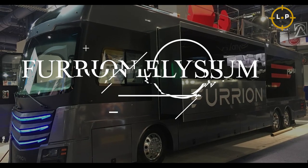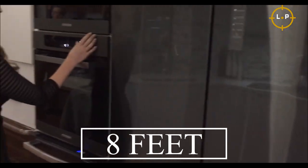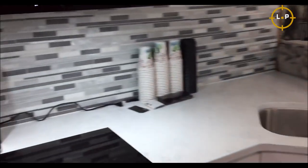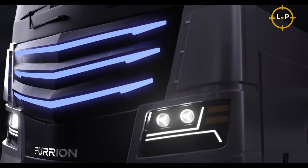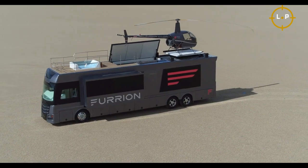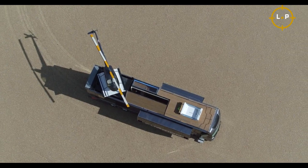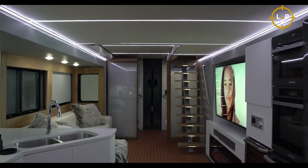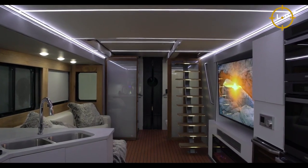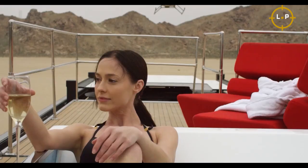The Furrion Elysium is a technologically inspired recreational vehicle concept. It is 45 feet in length and 8 feet in width and has features that are unheard of in even the most up-to-date houses. It has all the latest conveniences and entertainment options to make any trip enjoyable for its occupants. The Robinson R22 small helicopter and the retractable helipad on the deck are the most eye-catching elements. The chopper can be hidden in the basement bedroom while in travel. But that's not all it can do. Among the many conveniences available to you are high-definition televisions, wireless speakers, state-of-the-art cookware, and a spa.